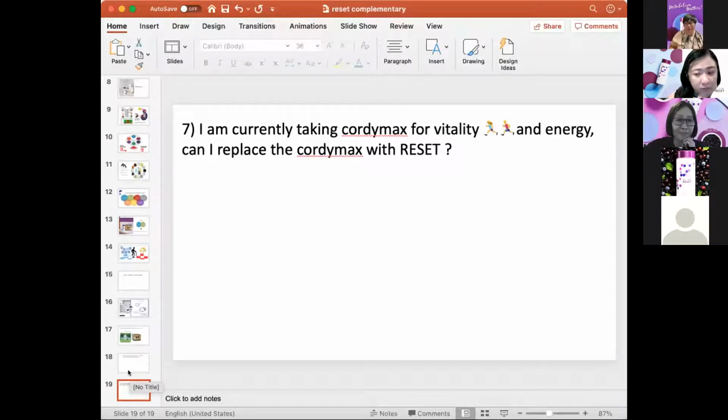So that's the reason why we will also want to include Reset, because Reset is all about metabolic health. Improving the metabolic health will help to improve performance. And Cordymax will be a very good complementary because it carries more oxygen to all the tissues. So when tissues have more oxygen, they can function better. So it's the best synergy product for us to consider. So that's why Cordymax and Reset.